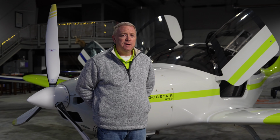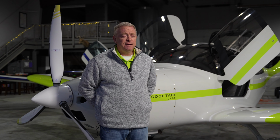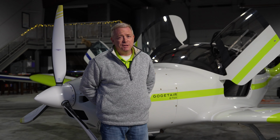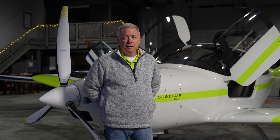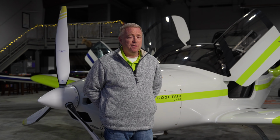I have flown it already down to Dallas and back. It's performed well in Class B. It works really good, just like any other IFR platform. The modifications to the airplane were handled swiftly right here at Riverside.